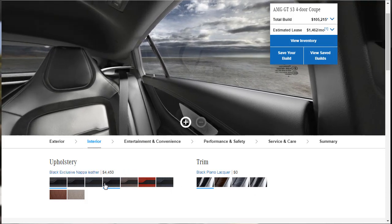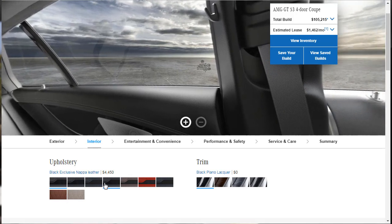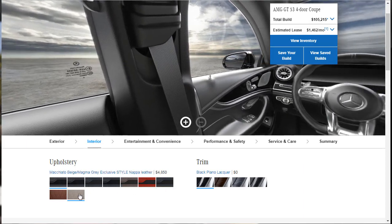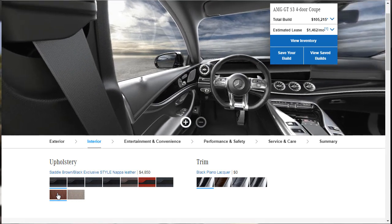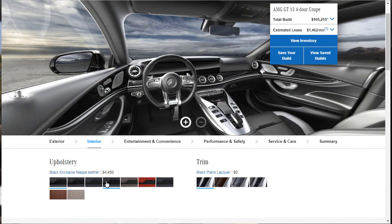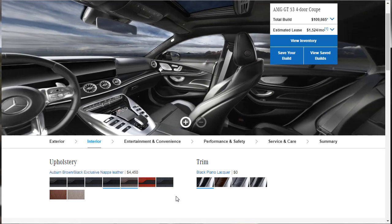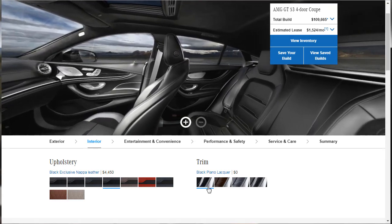I kind of want to keep it simple. Like, for instance, this black, I really like black leather. It just keeps it easy. They offer quite a few different things. I like this cross-stitching that they offer, but I don't like the color selection they offer it in. So I think I'm just going to keep it simple. Give me the black exclusive Napa leather. It's $4,450.